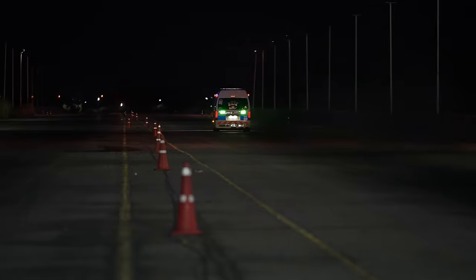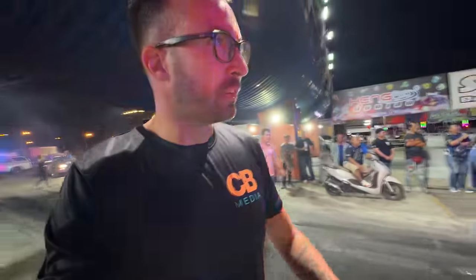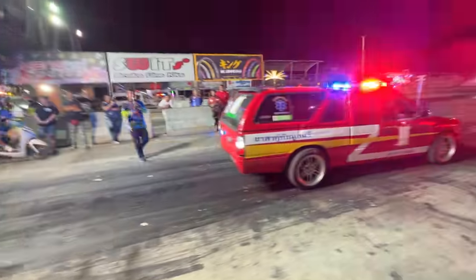I haven't seen this truck before. It's an Isuzu D-Max on silver RPF1s. This guy must have just got here.